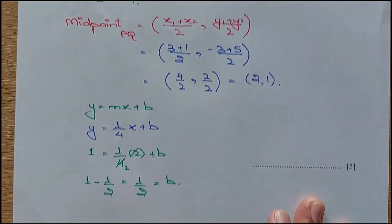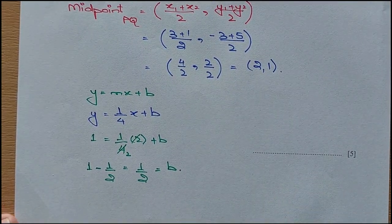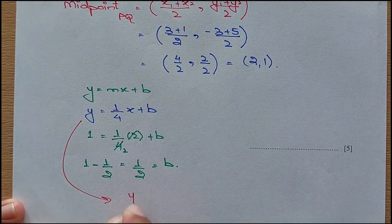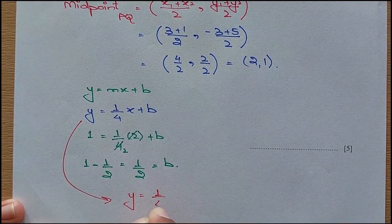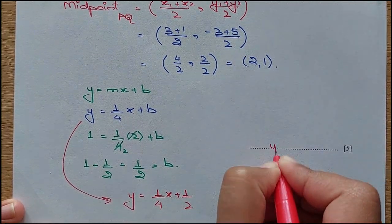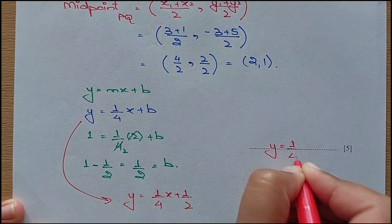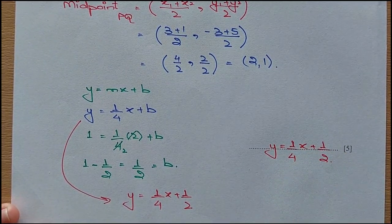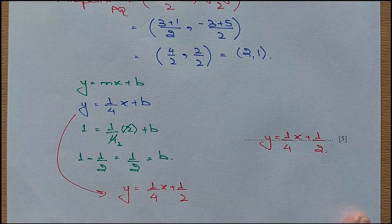Right, so now the equation of the perpendicular bisector of PQ is going to be y equals 1 by 4 x plus 1 by 2. So that's the equation of the perpendicular bisector of PQ.